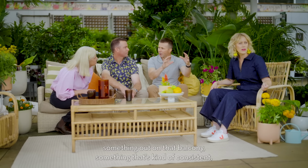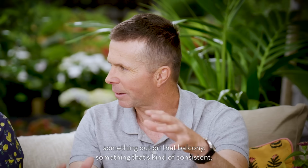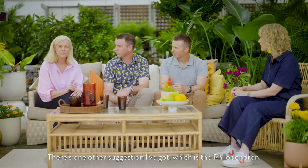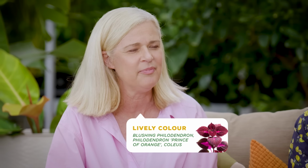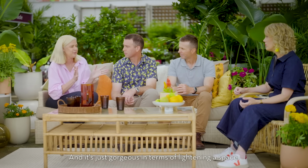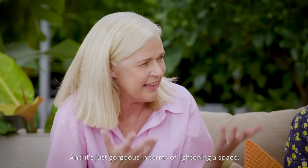If he could get something out on that balcony, something that's kind of consistent, like a big leaf plant, perhaps in a largish pot, that could give him some cover. There's one other suggestion I've got, which is the philodendron. There's a red form of a philodendron and there's also an orange form. Prince of Orange, I think it's called, and it's just gorgeous in terms of lightening a space.